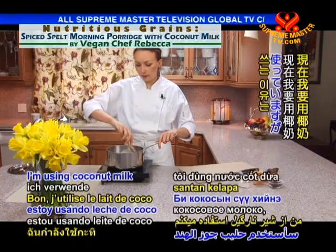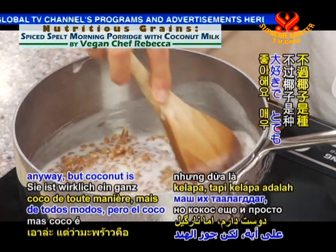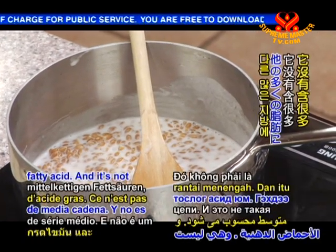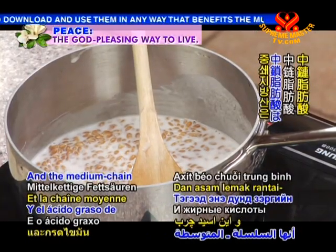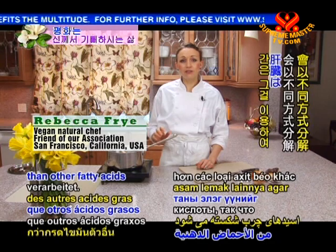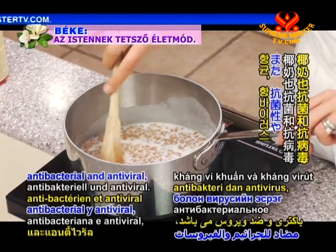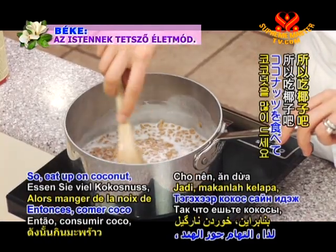Now I'm using coconut milk because coconut milk is extremely nutritious, and I love the taste of coconut anyways, but coconut is a very unique product. It actually has a type of fat in it that's a medium chain fatty acid, and it's not a type of fatty acid that's in a lot of other fats. It's very healthy, and the medium chain fatty acid is actually broken down in your body in a different way than other fatty acids so that your liver uses it for energy and it's not stored as fat. Coconut milk is also antibacterial and antiviral, so it actually helps strengthen the immune system. So eat up on coconut, it's great.